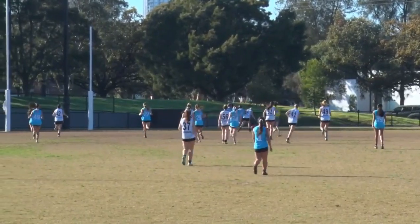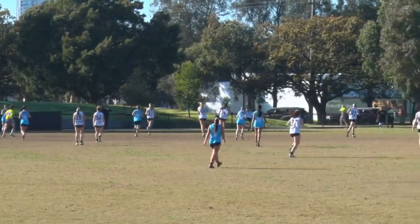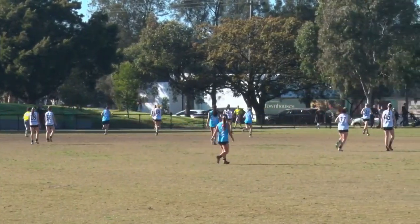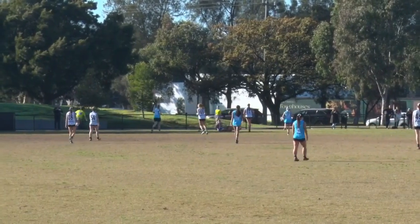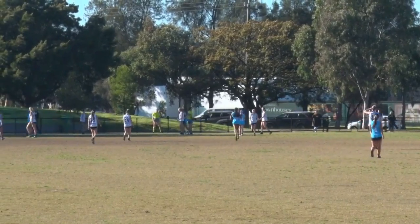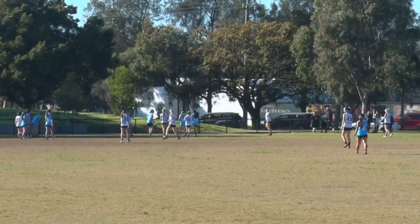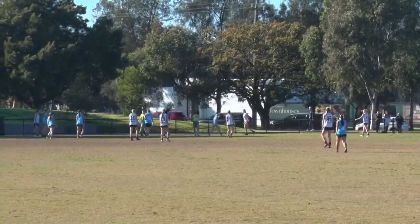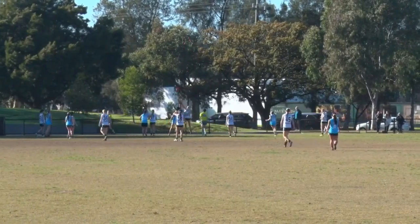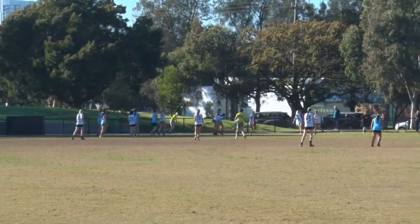Now it becomes a real foot race to try and get to this footy first. Numbers arrive back for South Metro Juniors, but that's a very, very good tackle. Will the umpire reward it? No, he won't, and it's a ball up about 20 metres out from home on the outer side. I should say the forward pocket. Even ruck contest once again. Falls between a pair of twos.